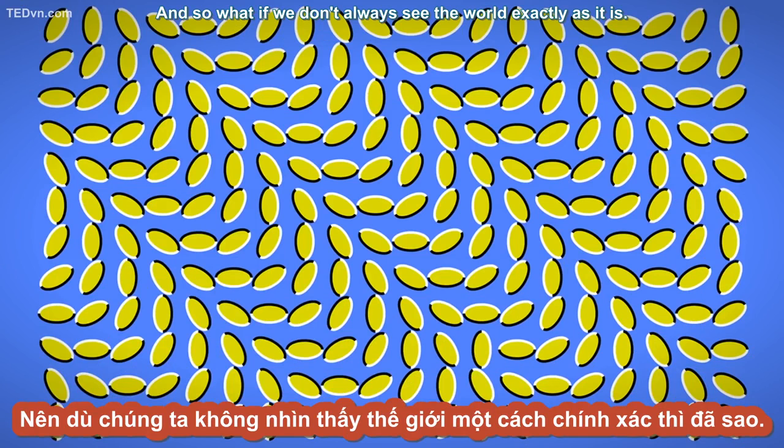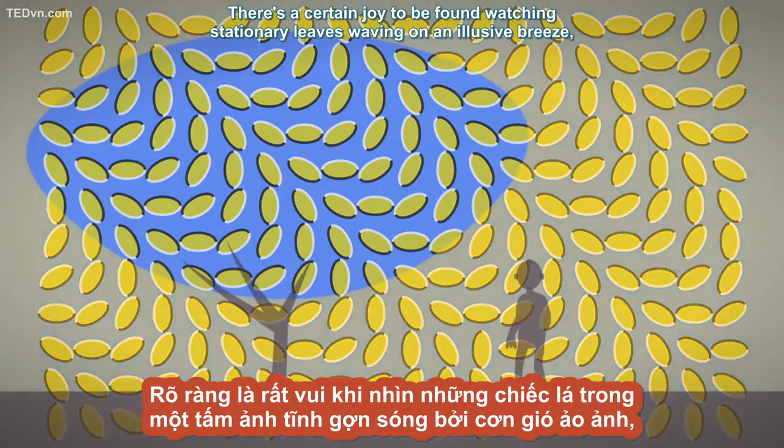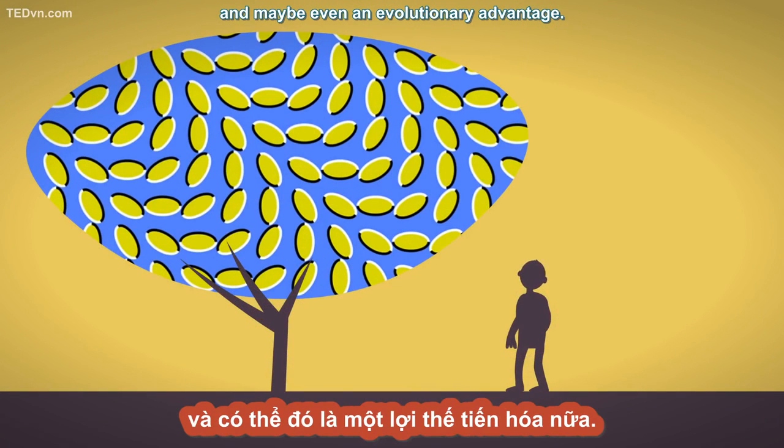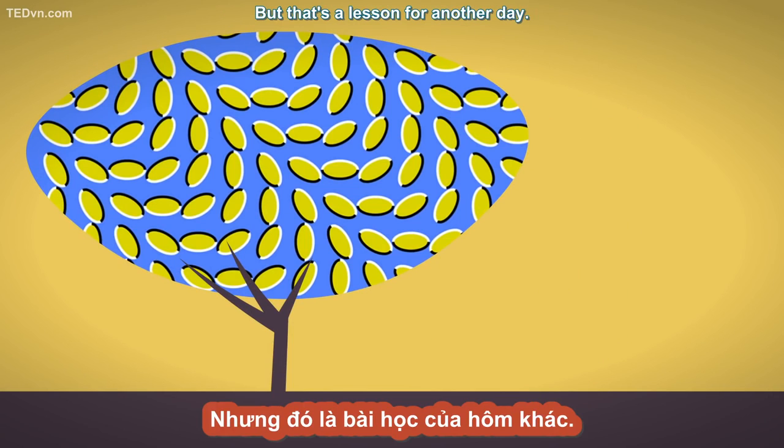And so what if we don't always see the world exactly as it is? There's a certain joy to be found watching stationary leaves waving on an elusive breeze, and maybe even an evolutionary advantage. But that's a lesson for another day.